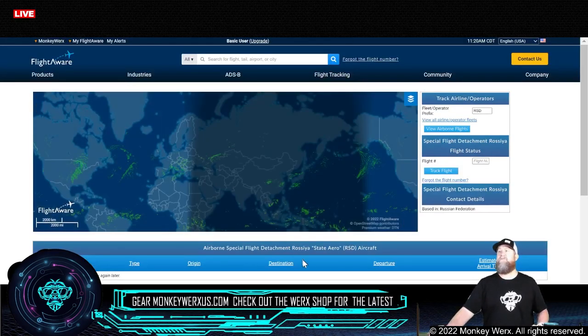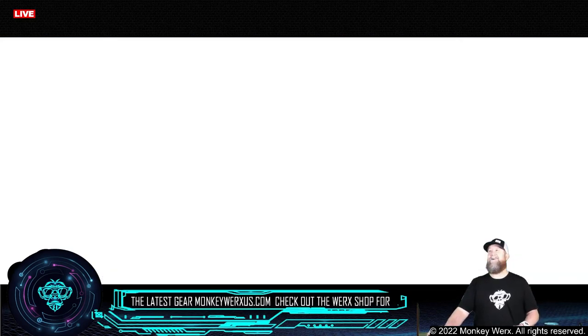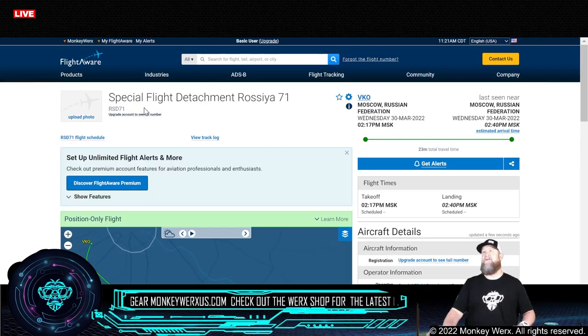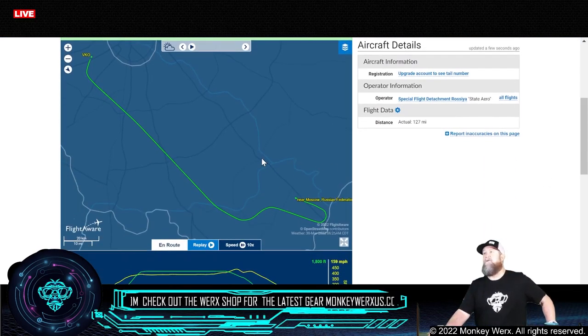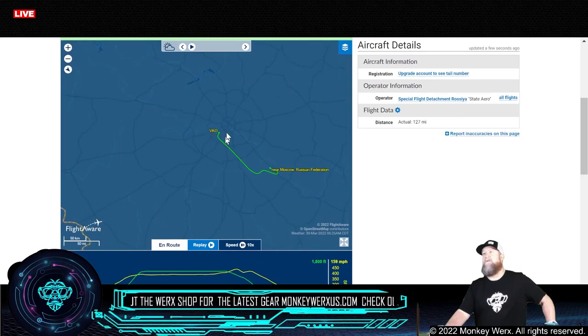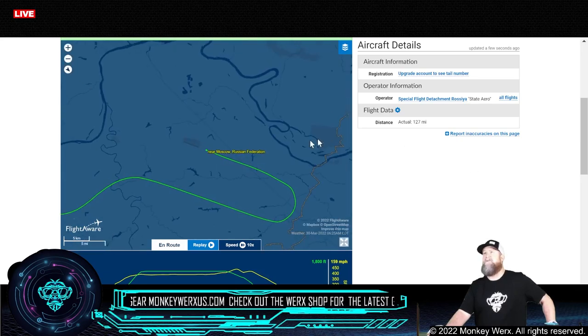All right, now this is going to be the Soviet Special Detachment. I had one flight up this morning, and that was Putin himself. And just to show you, nothing on the board with them either. But this is actually RSD-71, and this is his plane. It looks like he basically took off from downtown Moscow and then flew into this little area here. And I don't really know what that is because I don't get it.